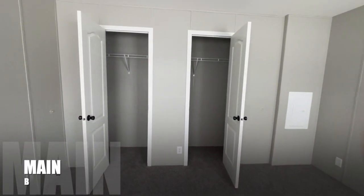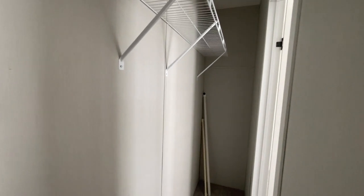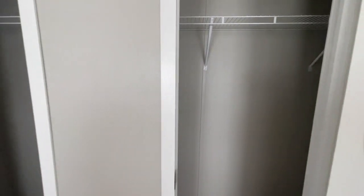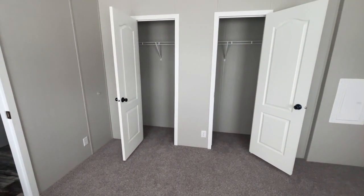They can be a his and her, or me and mine, or whatever. And it's actually one big closet but two doors. Love the look of it, but it helps me to have a separation. No, your stuff goes on that side. My stuff goes on this side. Really nice. So that is your closet for the main bedroom.